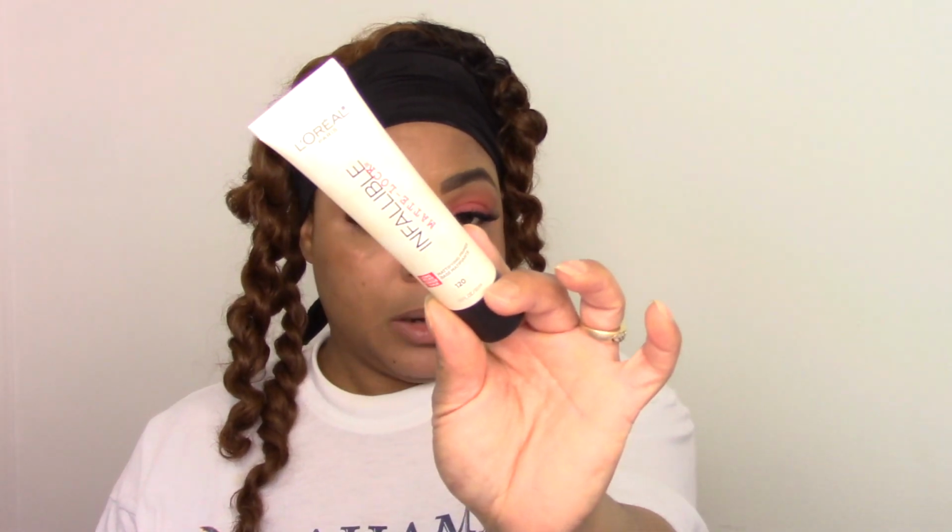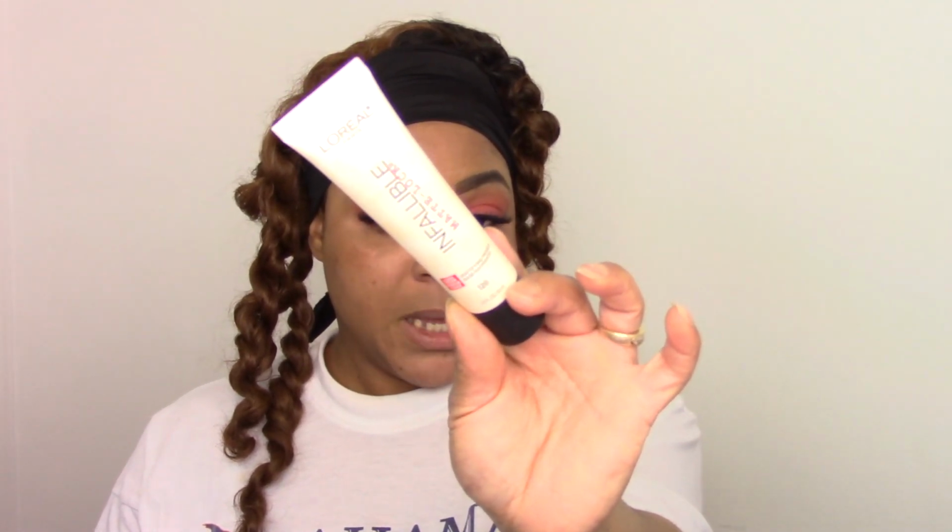So, moving on to primer. This is not new, but this is a good dang primer, y'all. L'Oreal Infallible Matte Lock Primer. I like to place this on my T-zone area. It goes on very nicely and blends in very well with your skin. Very amazing product. L'Oreal Infallible Matte Lock Primer.